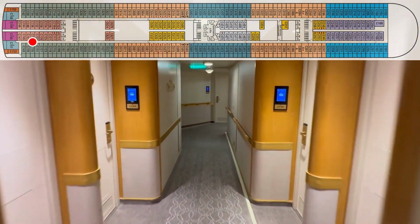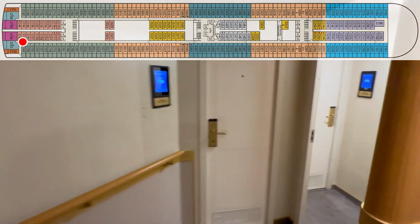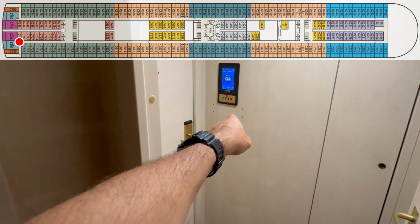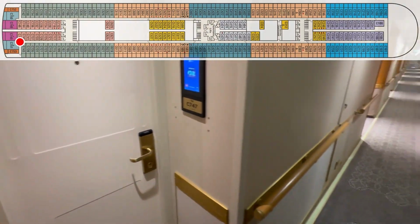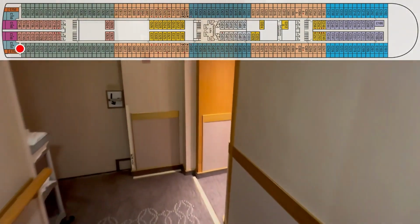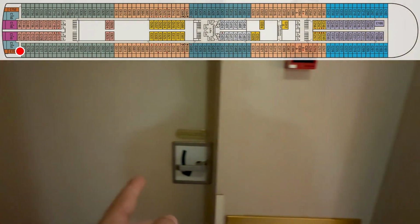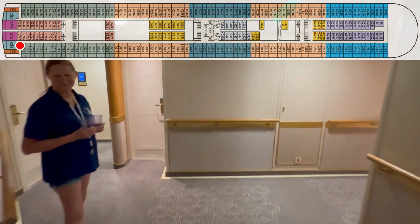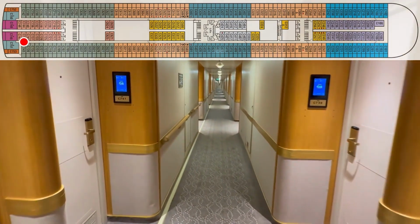All right, now, normally I would have started back there, but these decks haven't been completely wrapping around, so we're starting here in the back. 749, 751, 747, and then there's one down here. 753. Again, emergency exit. Crew door. All right, are we ready? Here we go.